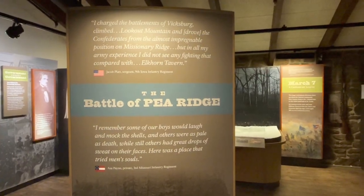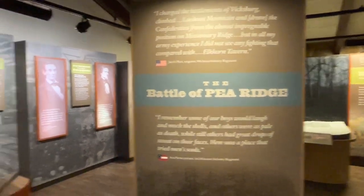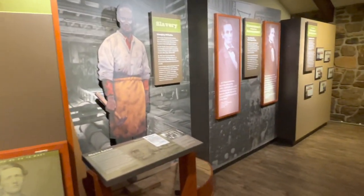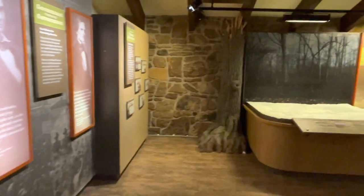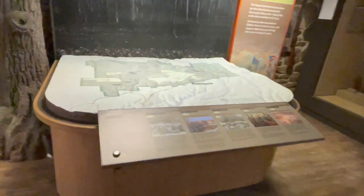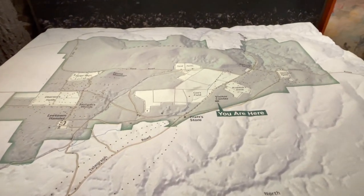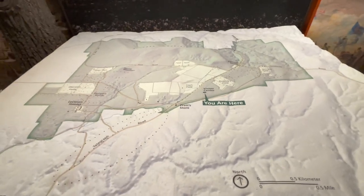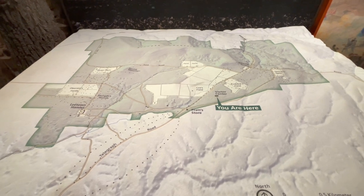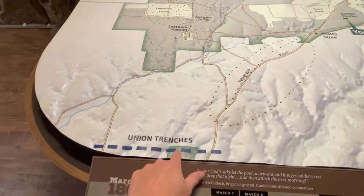There's a little museum inside the visitor center for the Battle of Pea Ridge, and this is the back area of it. It's not a huge museum, but it does cover the battle. And here is a little bit of a map of it right here. As you can see, you are here, so we are right there. An interesting part right here, I'll try to cover this later.